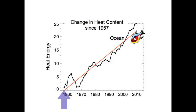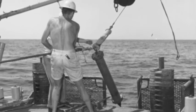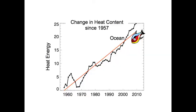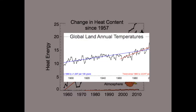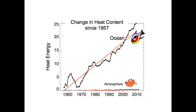Now we are actually showing the change in the ocean heat content since 1957. That's when scientists started making the first measurements. So how does this compare with the heat content of the atmosphere? Well, you can see the atmosphere heat content has increased, which has led to the warmer temperatures across the world, but it's almost nothing compared with the huge amounts of heat energy being absorbed by the oceans.